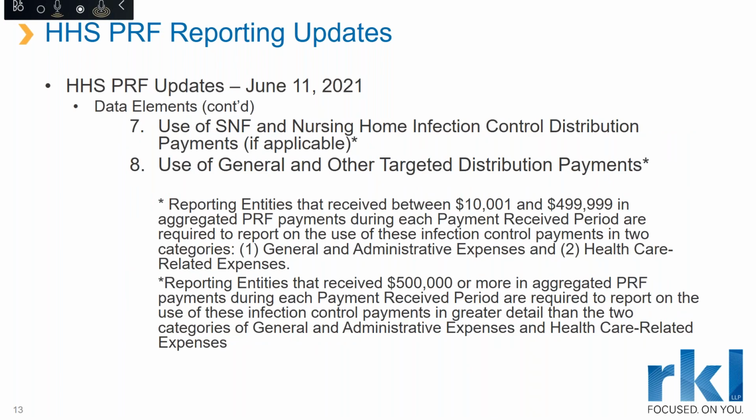Okay, so then step 7 and step 8. Step 7 is where you will report all of your actual COVID-related expenses for infection control. Note that since we're in reporting period 1, you will not see this step. It'll be skipped because you will not have the infection control distributions to report on. Those all started in reporting period 2, and there's some reporting period 3 funds out there in relation to that fund.